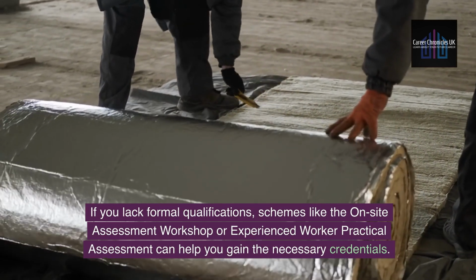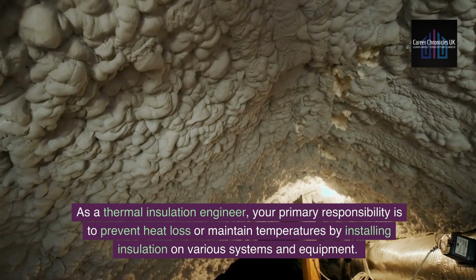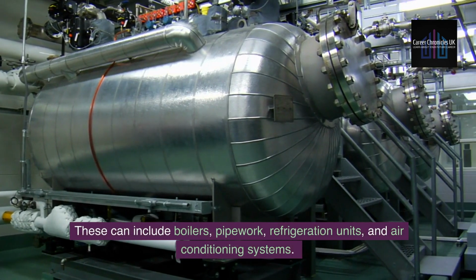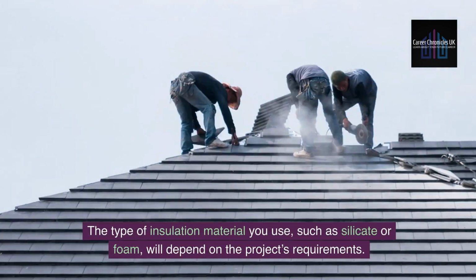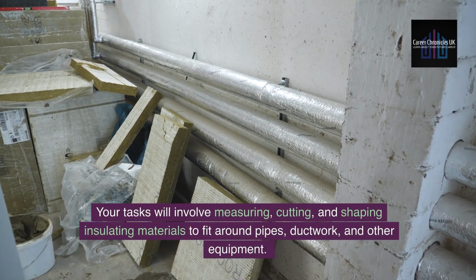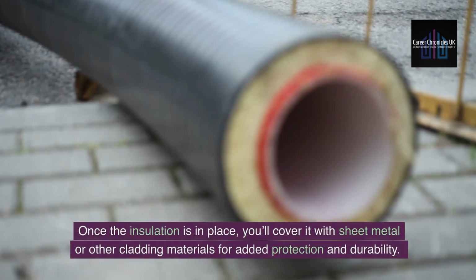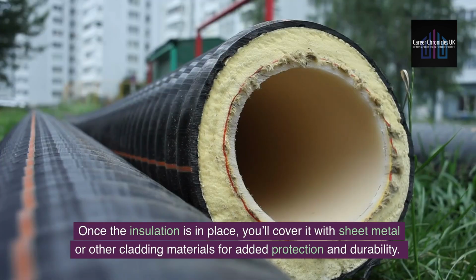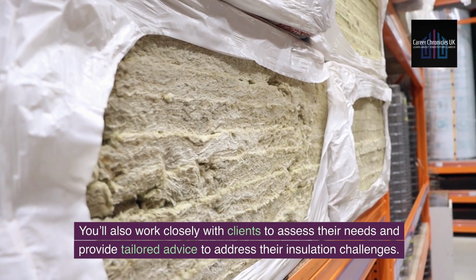As a thermal insulation engineer, your primary responsibility is to prevent heat loss or maintain temperatures by installing insulation on various systems and equipment. These can include boilers, pipework, refrigeration units, and air conditioning systems. The type of insulation material you use, such as silicate or foam, will depend on the project's requirements. Your tasks will involve measuring, cutting, and shaping insulating materials to fit around pipes, ductwork, and other equipment. Once the insulation is in place, you'll cover it with sheet metal or other cladding materials for added protection and durability. You'll also work closely with clients to assess their needs and provide tailored advice to address their insulation challenges.